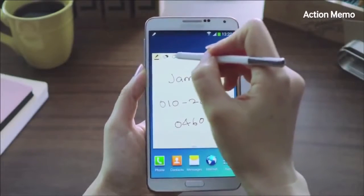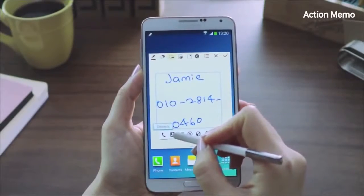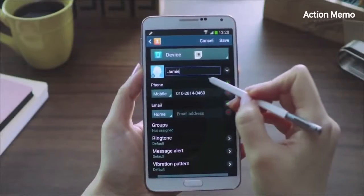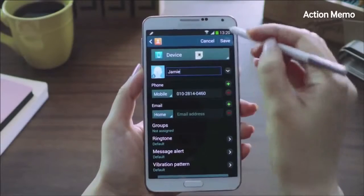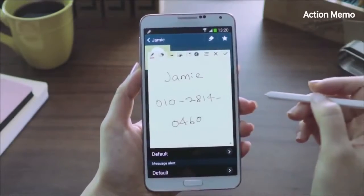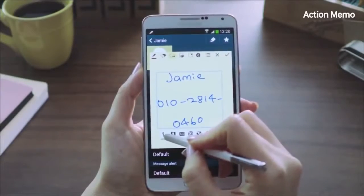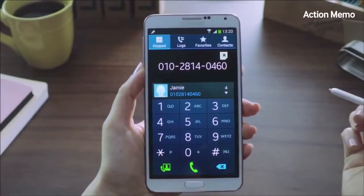I'll click the Link to Action button right here and save it to Contacts, just like so. There you go. There's a name and a number, and save directly into Contacts. And let's say I want to call the number. I'll select the Action button again, and then I'll click on the phone icon right here. And it's going to call the number right away.